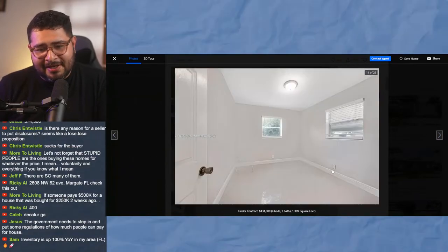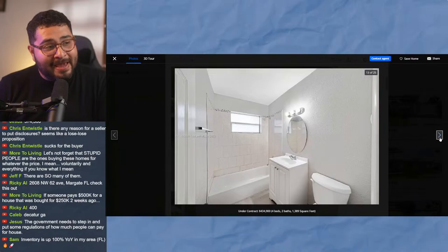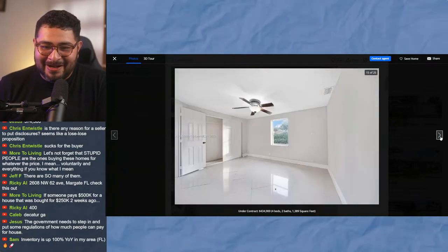This shiny tile, I got to tell you, I'm not a fan of it. Very tacky. White bathroom. Oh my gosh, white door. Everything's so white.